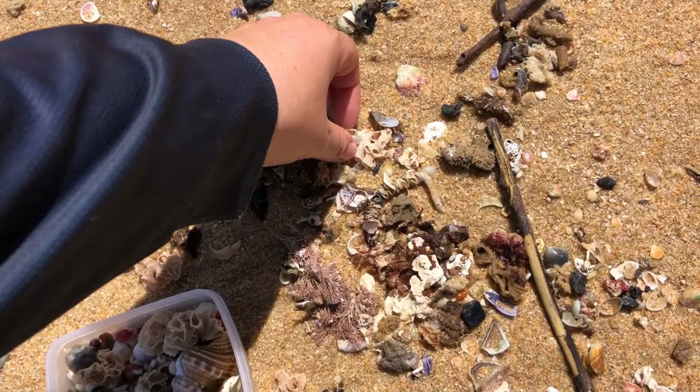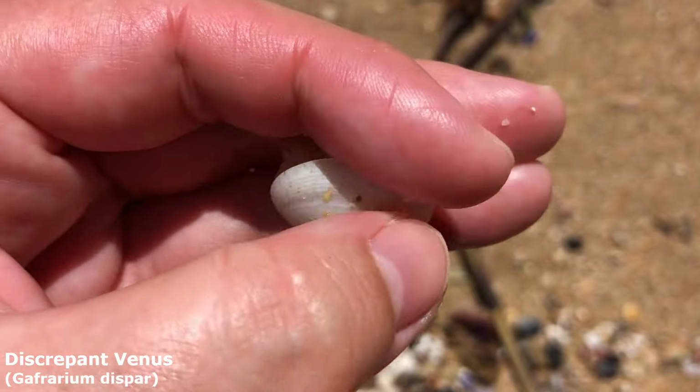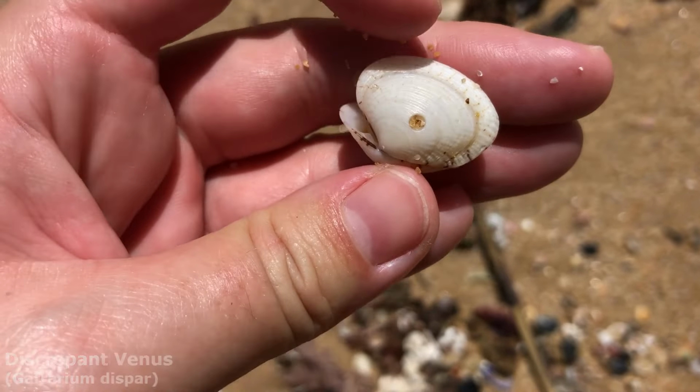Ooh, yeah, why not? I picked up just one half of a discrepant Venus earlier. This one's much nicer, although the patterns aren't as nice. It's much nicer because it's joined. Actually, oh my goodness, something tried to eat that one. He's got a predator drill hole there.